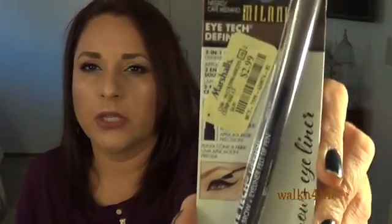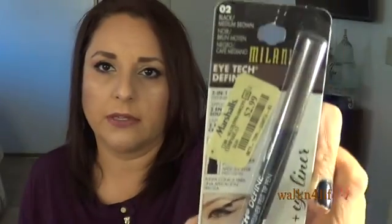I'm not going to open it because I have a couple other things I'm using. Now this is the brown eyeliner and brow duo, Eye Tech Definer, $2.99 as well. And this is in medium brown. So it has the liner on one side and for your brows on the other side. So I picked that up there.